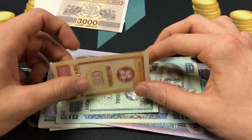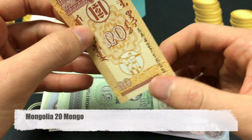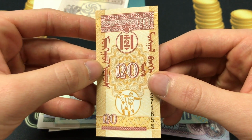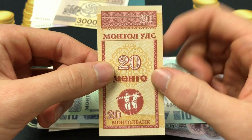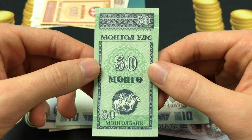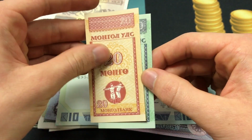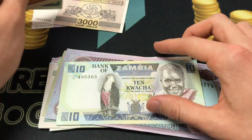Moving on, right here we have a 20-something, and I think that this is Mongolian, if I remember correctly, but I definitely could be wrong about that. It's probably in that area, though. And again, I think it's Cyrillic is the alphabet, and they're just not letters I'm anywhere close to familiar with. Looks like we're going to get the 50 counterpart. I'm curious to see if they're bigger. It looks like the 50, no, they're pretty much the same.